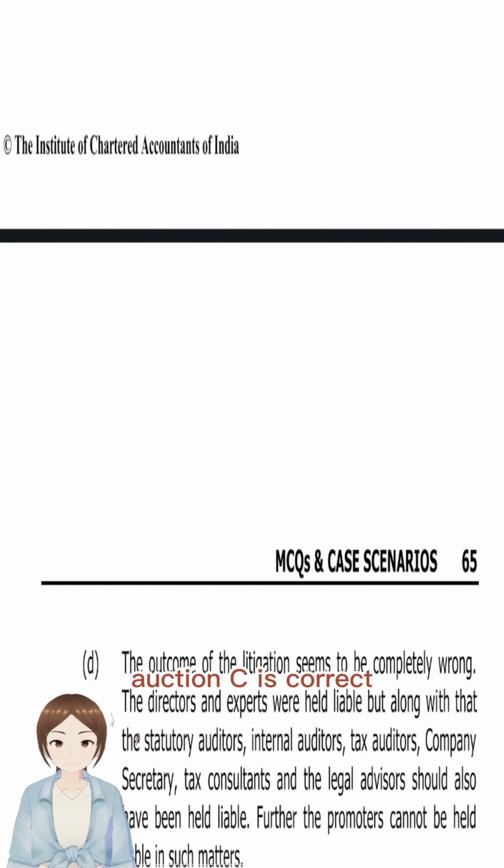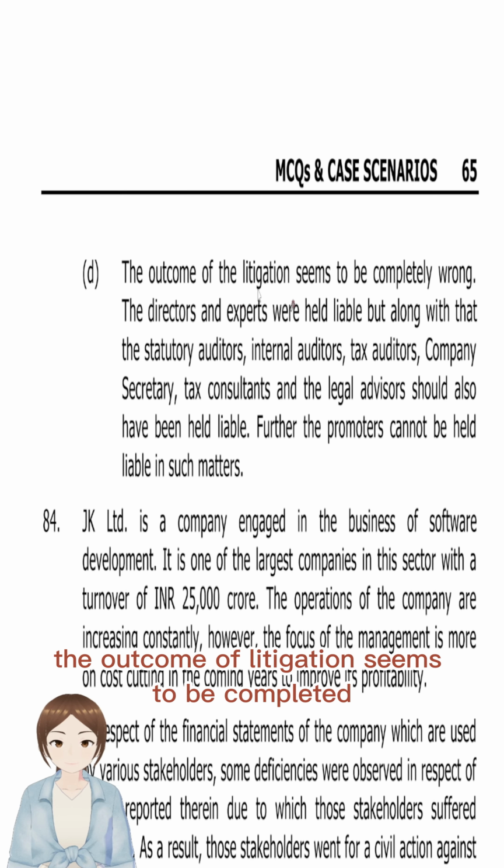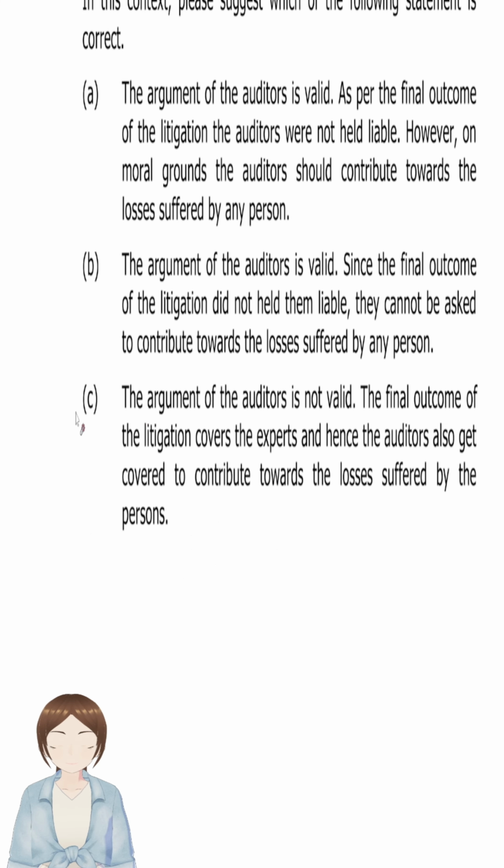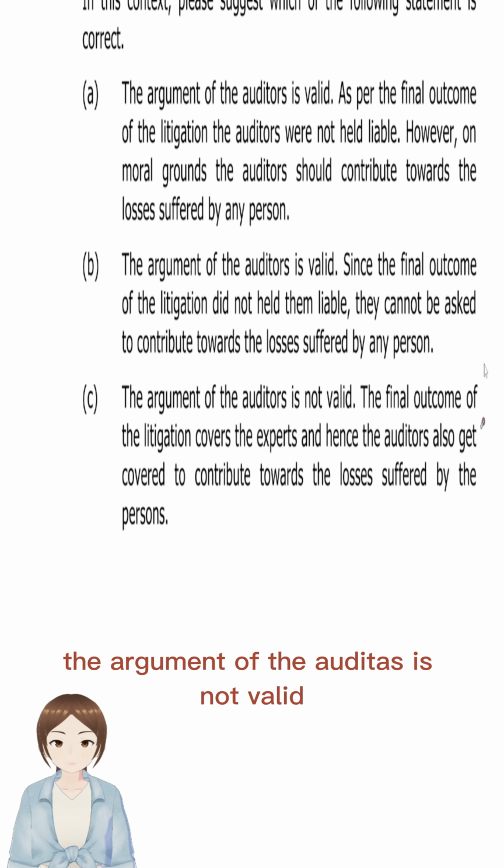Option C is correct. And we'll see option D. The outcome of litigation seems to be completely wrong? No, the litigation was right. So option C, that the argument of the auditors is not valid, is the right answer.